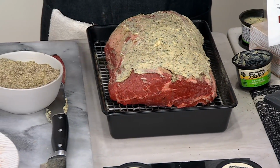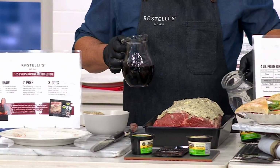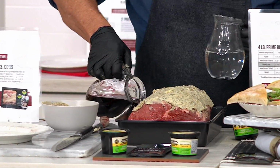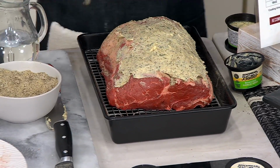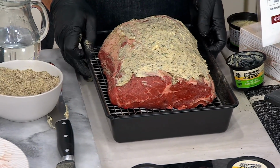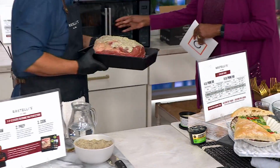I like to take wine and I like to take water. So I like to put a cup of each in the bottom of the pan. And the reason I do that is because I want to make sure that when the butter melts, the butter is actually going to melt into this and create the most incredible au jus. So prepped it. My oven's at 300 degrees. All I'm going to do is take this with, of course, that wine and water in the bottom. I'm just going to go right into that oven.